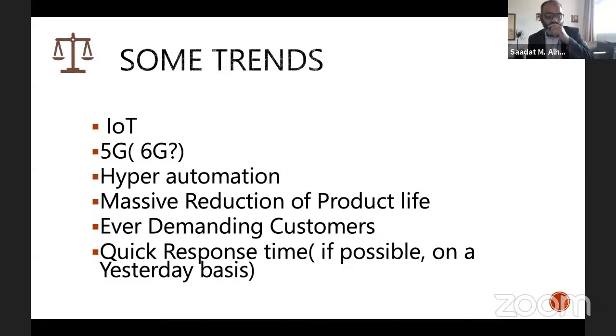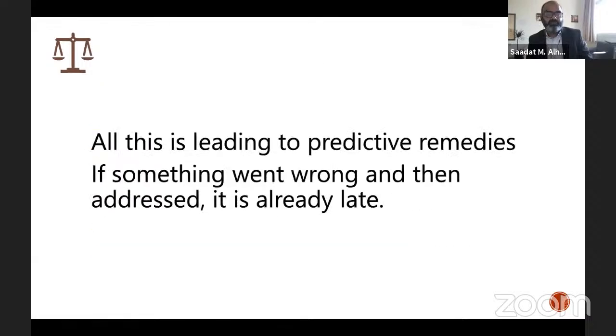Now, how as a company will you have your operations management in a way where you can respond pretty much on that basis? And that drives us to the aspect we are talking about, predictive remedies. Companies are already using this, so that before anything happens, I can predict it, right? Some of you may have heard about this, that all of this is leading to predictive. If something went wrong and then you address it, it's already late. If someone had a problem and then you solved it, it's already late. Everyone does it. This is fine. But what people are saying is that you try to identify that someone may have a problem, and at that stage you solve it or counter it before they raise a complaint.